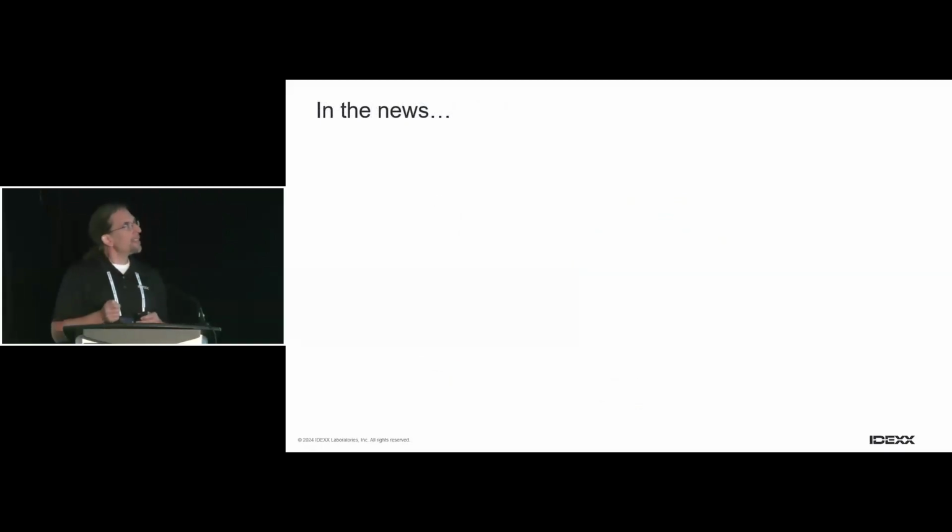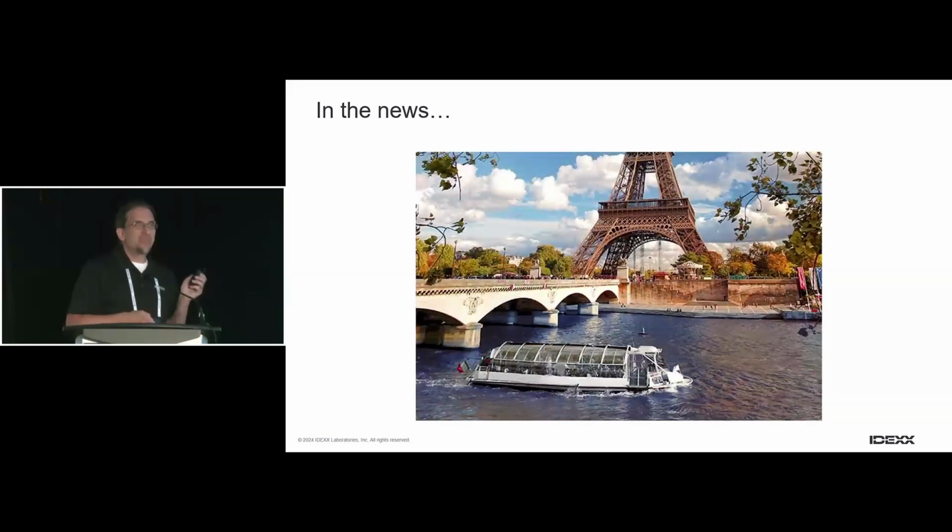So, can anybody tell me a recent event in the news that focused heavily on water quality, maybe specifically with E. coli and enterococci? How about the Summer Olympics? The river in Paris was not exactly the best location for swimming. For years, Paris has been working on fixing their system enough to allow some of the events to happen in the river. To some degree, it worked.